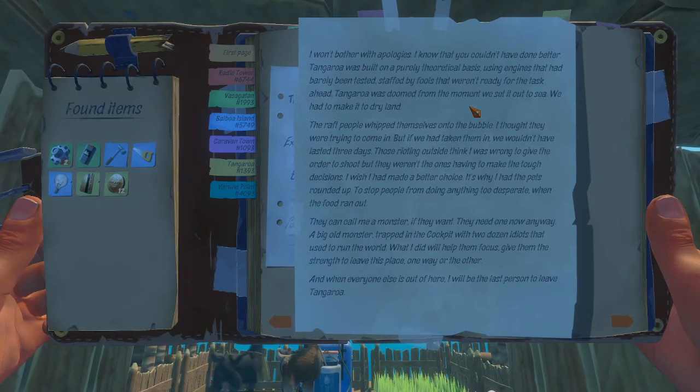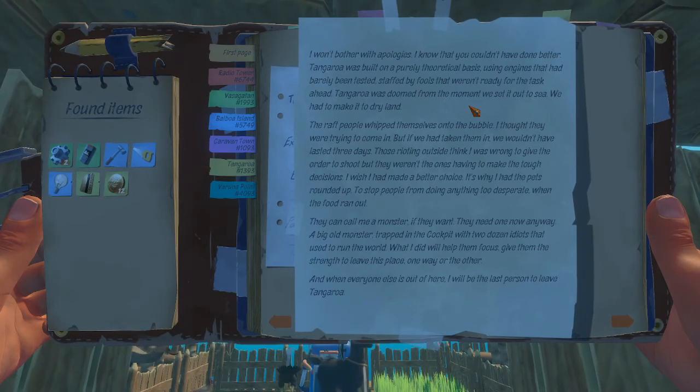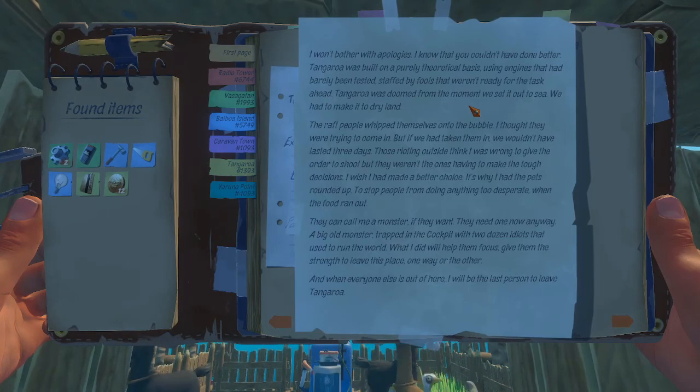The raft people whipped themselves onto the bubble. I thought they were trying to come in. If we had taken them in, we wouldn't have lasted 3 days. Those rioting outside think I was wrong to give the order to shoot, but they're the ones having to make the tough decisions. I wish I had made a better choice. It's why I had the pets rounded up, to stop people from doing anything too desperate when the food ran out.